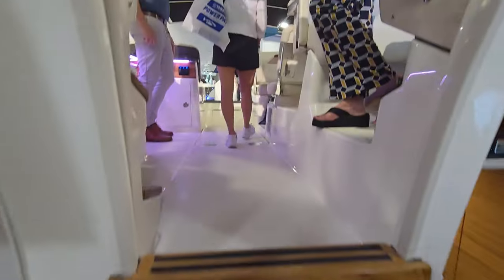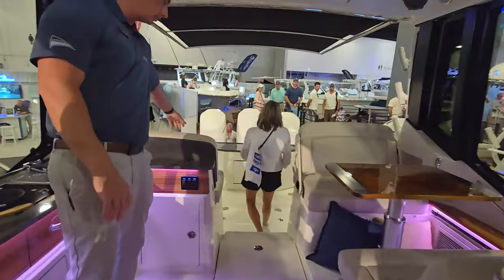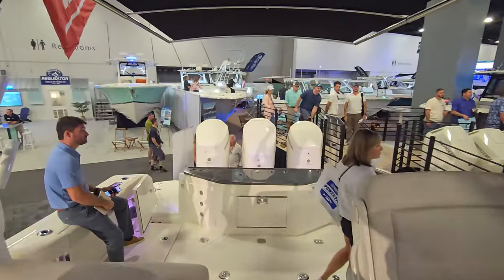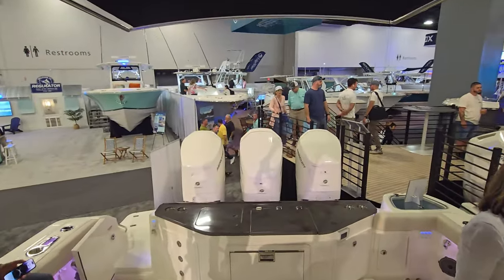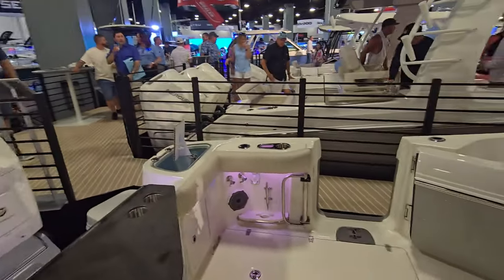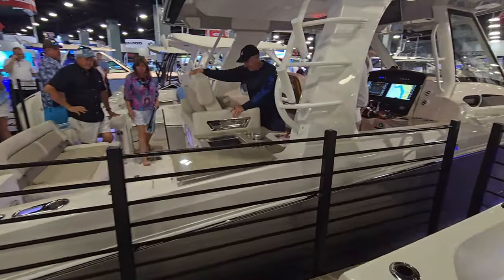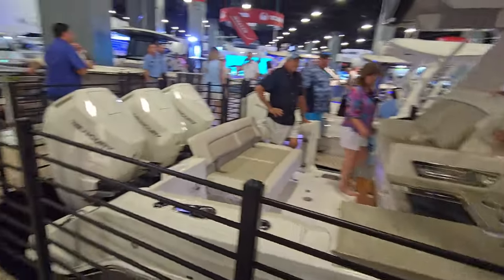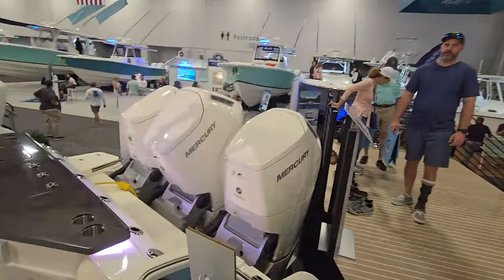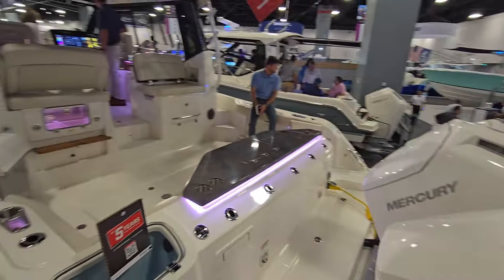You've got a small burner back there. If you had a different setup in the back, the stove would actually be behind this seat, so you don't lose it. All right. So this boat with triple sixes cruises in the mid 30s. Very nice boat. We'll run you in the 1.3 to 1.7 range, depending on options. Impressive engines.